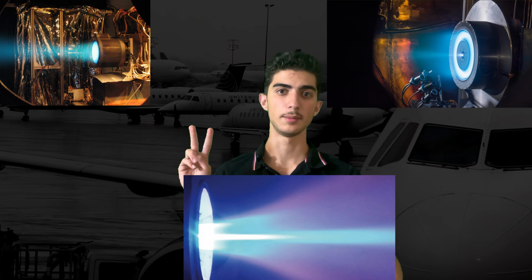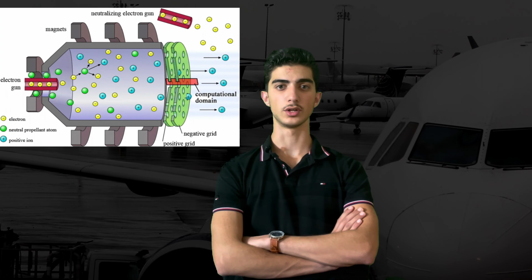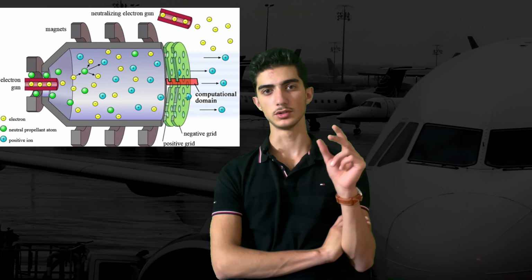Nuclear electric propulsion, or NEP, is again shoving a full nuclear reactor inside of a rocket, harnessing the energy as electricity and using that electricity to produce thrust. Once again, you've got three more types: ion thrusters, Hall effect thrusters, and magnetoplasma dynamic thrusters. Ion thrusters accelerate ions using electric fields. Very efficient, but produce low thrust.